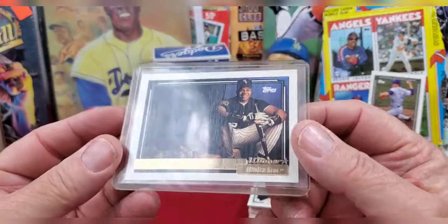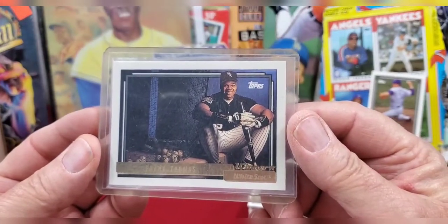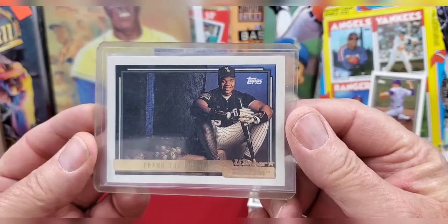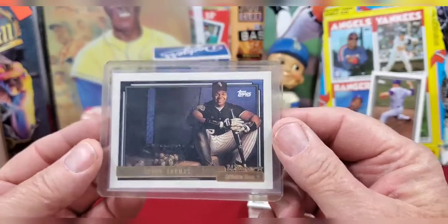And the Frank Thomas Winter Gold card. This was his second year card. First time he's in the White Sox uniform. The first card they did of him was in his Auburn college uniform.